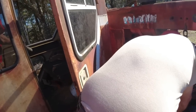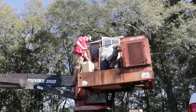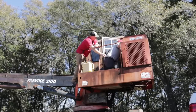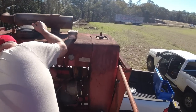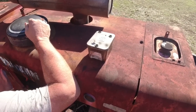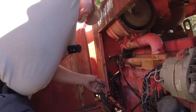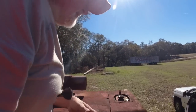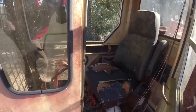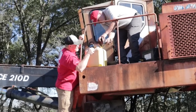Looks like muddy water. Yeah, I got a bucket over there. I wouldn't pour it in this bucket here. Yeah, there you go. Definitely don't want to get none on the ground, you know. Oh, boy. Look at that.